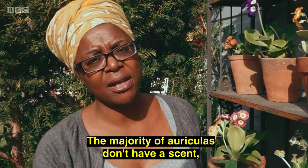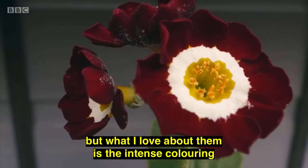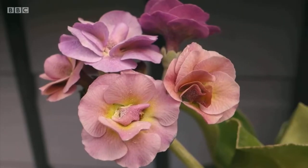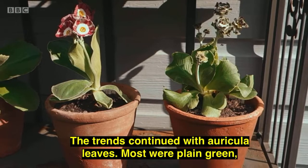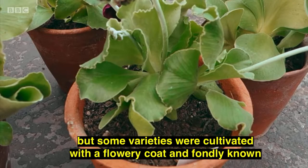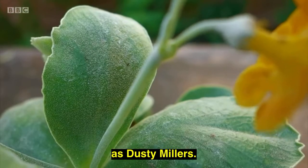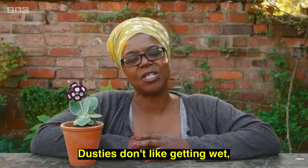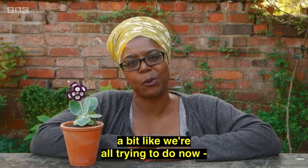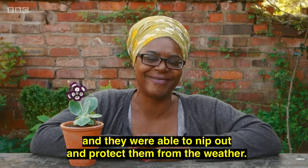It's amazing that such a small plant can have such an intense perfume. The majority of auriculas don't have a scent, but what I love about them is the intense colouring and the amazing detail. The trends continued with auricula leaves. Most were plain green, but some varieties were cultivated with a flowery coat and fondly known as Dusty Millers. Dusties don't like getting wet, but many weavers worked from home, a bit like we're all trying to do now, and they were able to nip out and protect them from the weather.